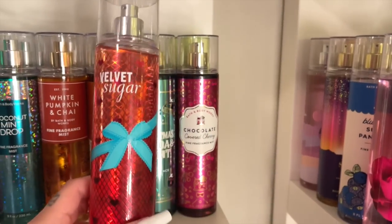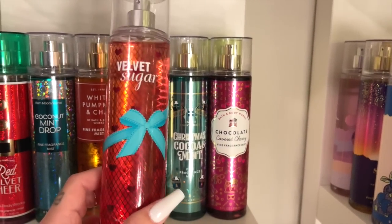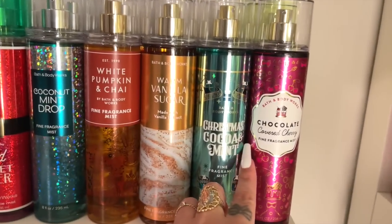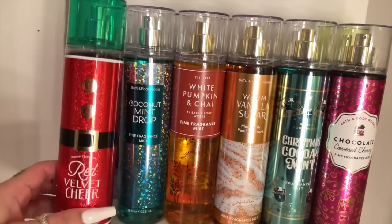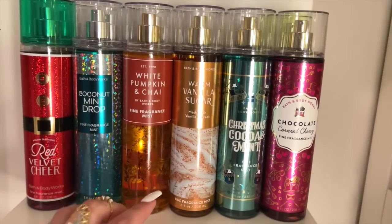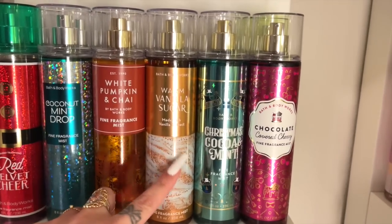And also Velvet Sugar. This one is a retired scent, but I think it's sweet enough that I can get away with using it a little while longer. I feel like this whole row right here, maybe other than Chocolate Covered Cherry, will probably get moved to the top just because these are all fall or very wintry scents.